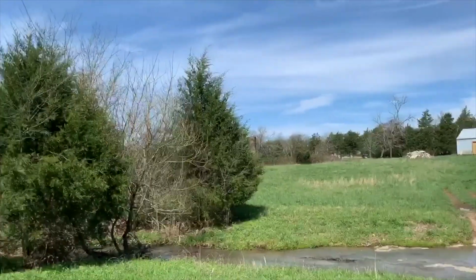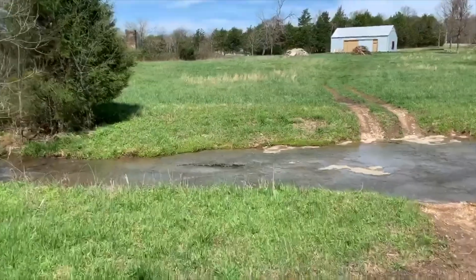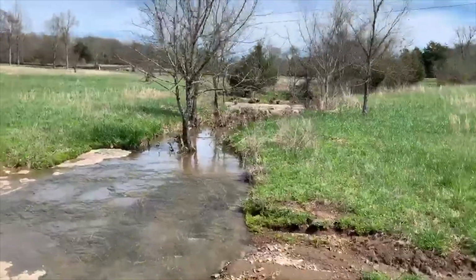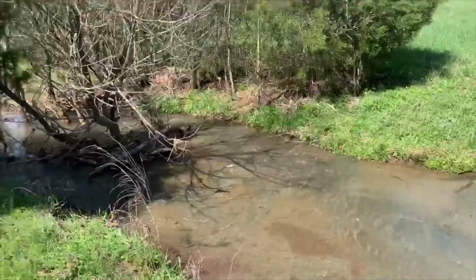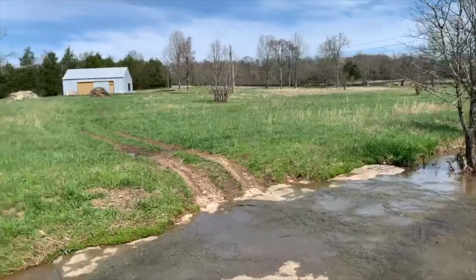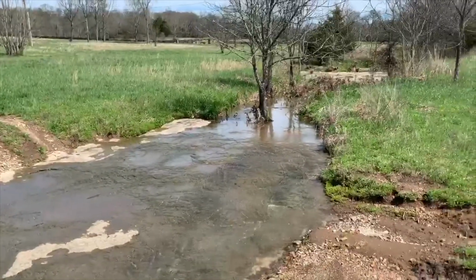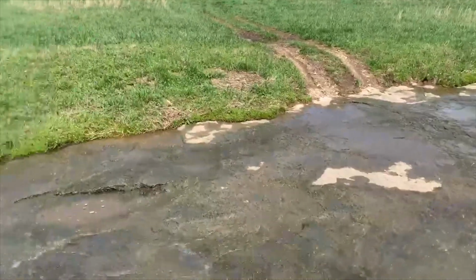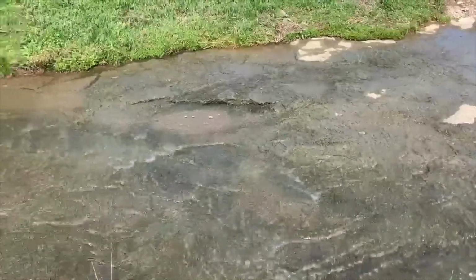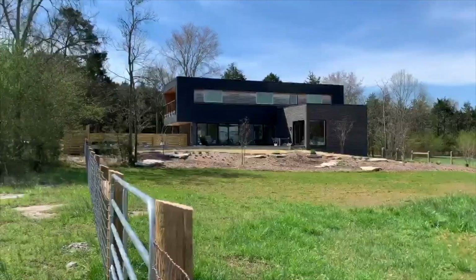This is our farm. We have a creek here, and it's really fun. It's been raining the last few days, so the creek is really full. But most of the time, there's my barn right there. Most of the time, the creek is dry. So this is a really fun place for us to go to splash around, and sometimes there's frogs in here. Yeah. So that's my parents' house.